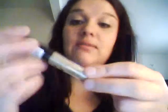But I recently purchased the NYX HD Photogenic Concealer, which is what I'm wearing under my eyes, which I think I purchased in a little bit of a lighter color. As you can see, this is Sand Sable. Matches me pretty well without this light on.